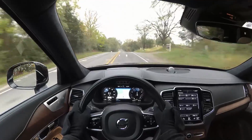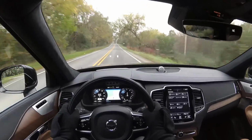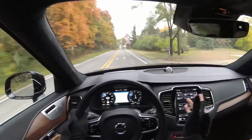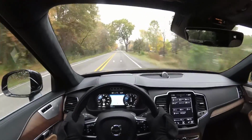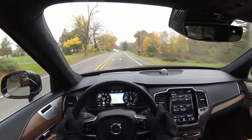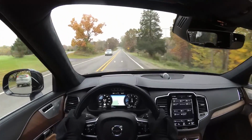This is the T6. So I believe that's a turbocharged and supercharged 4-cylinder. Makes decent power, response is nice. The transmission seems to shift comfortably and smoothly when you're not hustling it, and then when you do get on it, it seems to shift pretty quickly. No real complaints about the transmission.